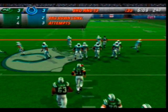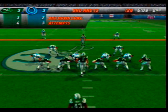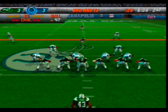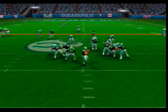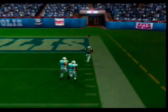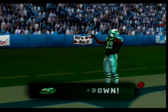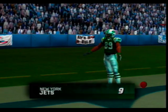As they get ready for this third down play, we'll take a look at how they've done today. Only one man in the backfield. Going for the deep man. What a catch. The receiver ran a perfect route, and he turned around just in time to see the ball and make the catch.